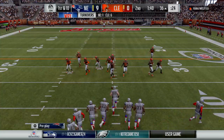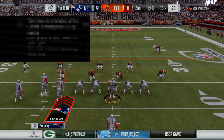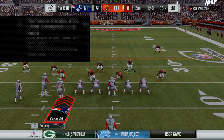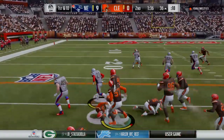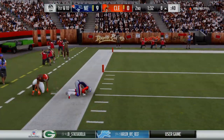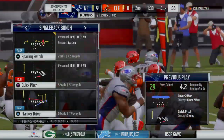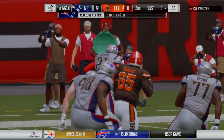So from the 36 now, 1st and 10. Ace! Now they'll run it on the toss. And some space here. And he's brought down, but not before he reaches the 8-yard line. A big run there, 29 yards and a first.